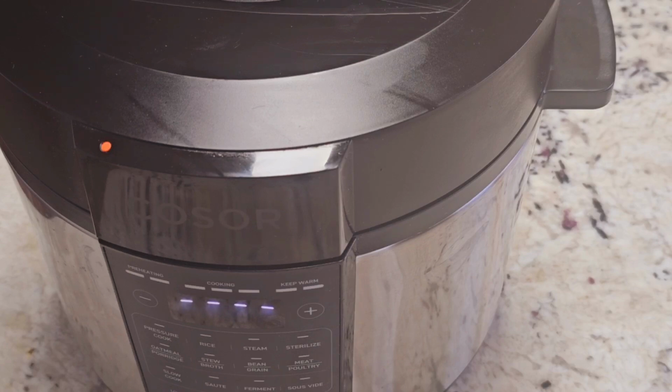And we're going to make some easy, yummy foods. 90% of the foods I'm going to make are going to take under 30 minutes to make. So it's going to be absolutely fantastic.